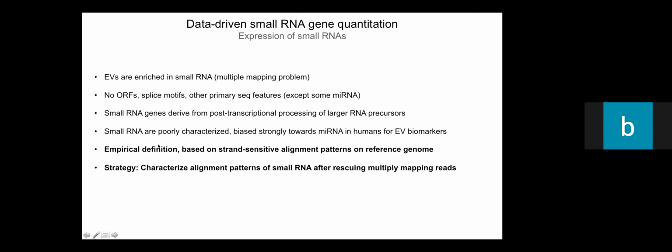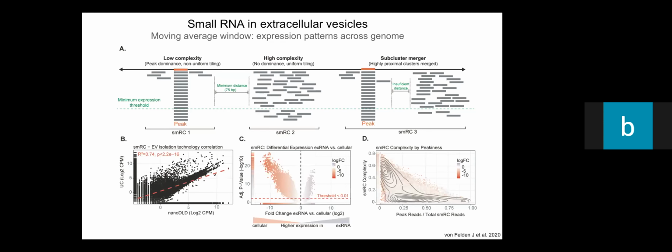So that left us with the notion that we could take a very empirical definition and essentially rely on a strand-sensitive alignment pattern notion of a small RNA gene and characterize those in a very data-driven fashion. So that was essentially our approach. And what we came up with was looking at all the alignments of the small RNA reads to genomic reference. We defined clusters of contiguous genomic regions with essentially sufficient alignment coverage, which is just a threshold that we set. And we called these contiguous regions small RNA clusters, or as we lovingly called them, SMERCs.